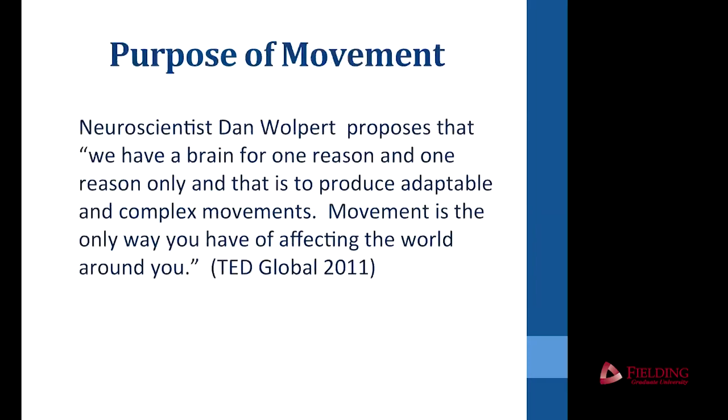So the purpose of movement. Neuroscientist Dan Wolpert in a TED lecture proposed that we have a brain as human beings for one reason and one reason only, and that is to produce adaptable and complex movements. Movement is the only way you have of affecting the world around you. And I feel like this is a very important concept to understand, that the only way that we have of really acting on the environment, reacting to the environment, interacting with the environment, is through movement.